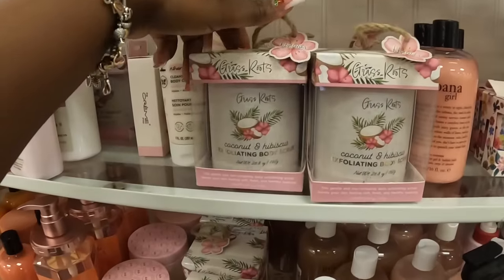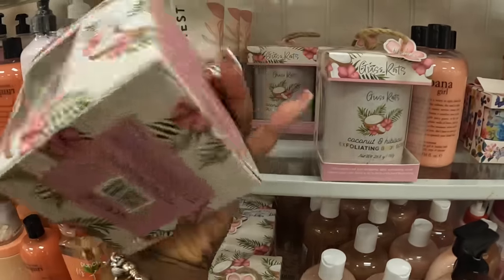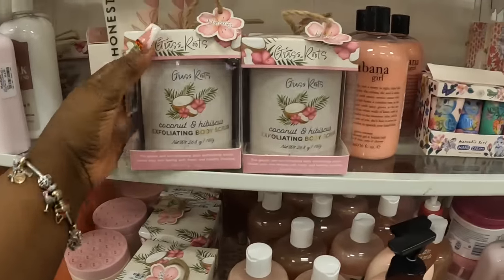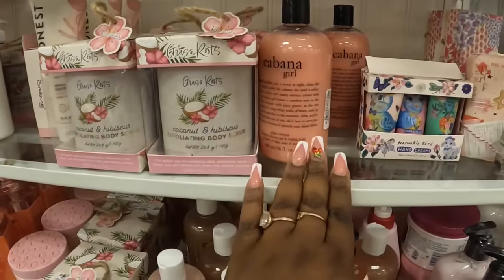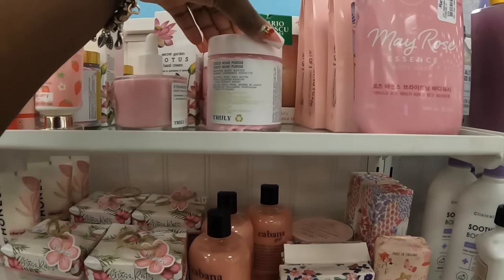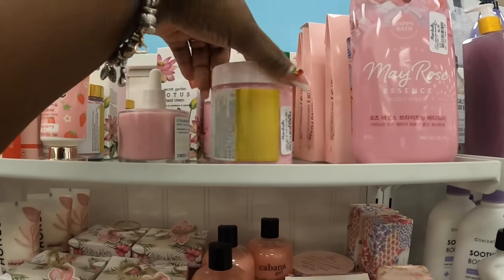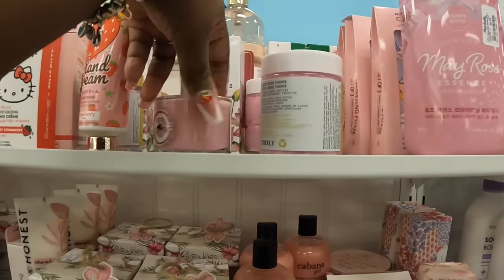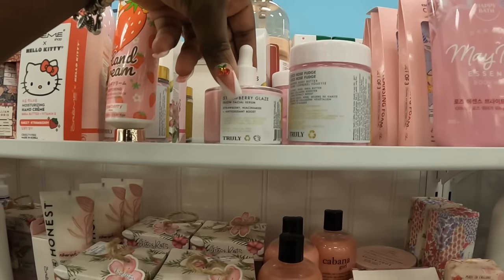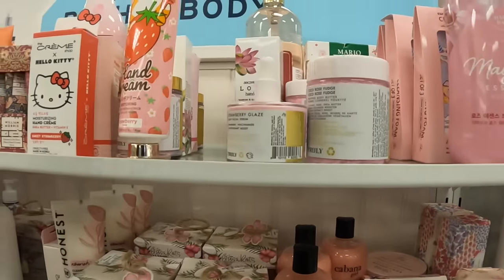Oh, look at this. Glass Roots Coconut and Hibiscus Exfoliating Body Scrub. This is $6. And they have Cabana Girl, Philosophy, May Rose Essence, Coconut Rose Fudge Whipped Body Butter. That's $17. And then they have, I think this is a facial serum, Strawberry Glaze Glow Facial Serum. Yeah, Strawberry Antioxidant Boost. That's $17.